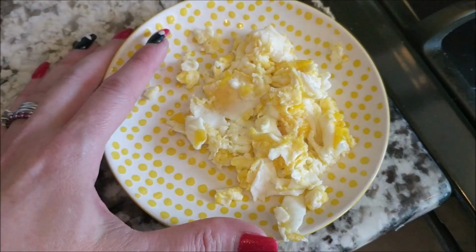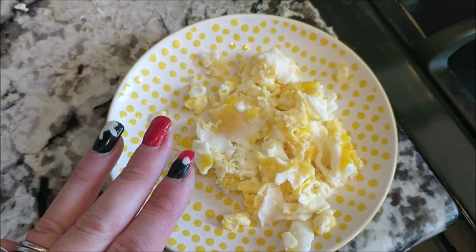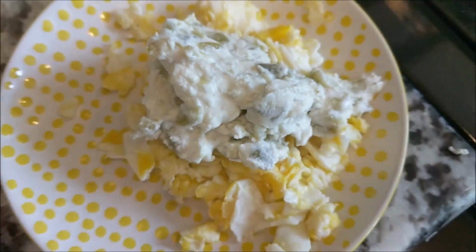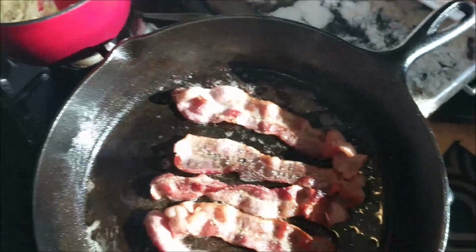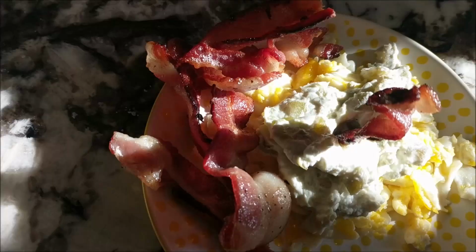So I'm going to plate my dish. I first put down the egg, now I'm going to put down my goat cheese, garlic, and green chilies on top. I put down a third of the mixture because I was feeling generous with myself. I still have a whole bunch left over for my family, and now I'm just going to top this delicious mixture with some bacon. Applesauce wants some too.